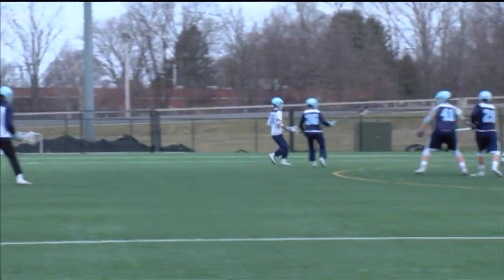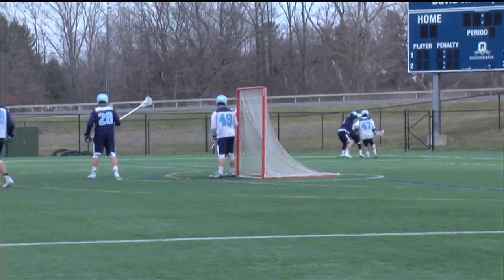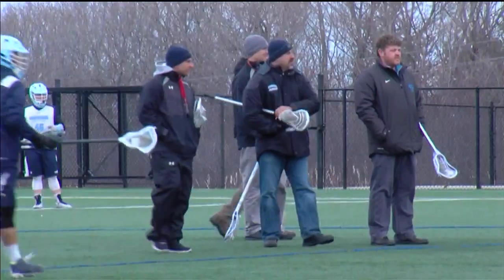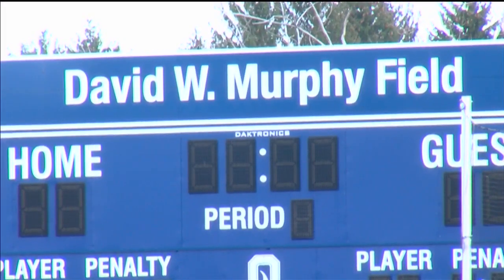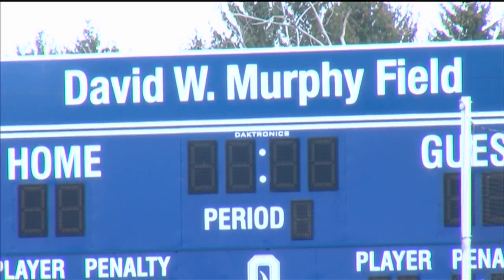Unfortunately, the men's lacrosse team did lose their first game to Nassau County, snapping their impressive winning streak of over 107 games. Despite this setback, the coaches and team are still in good spirits. The men's lacrosse team is preparing for their next game against Genesee, which is this Saturday, 12 p.m. at David W. Murphy Field.